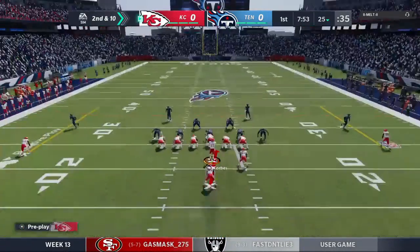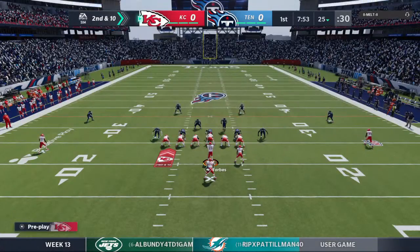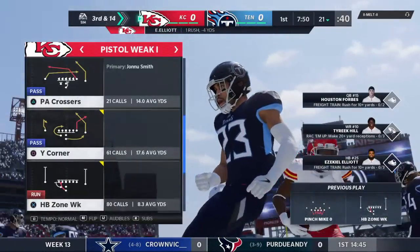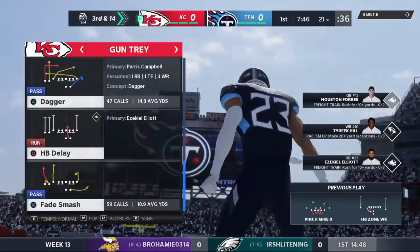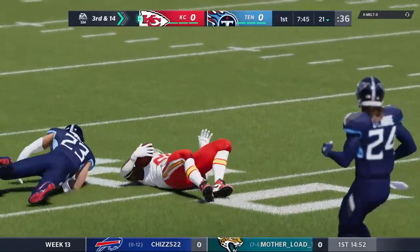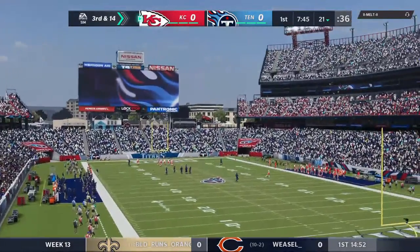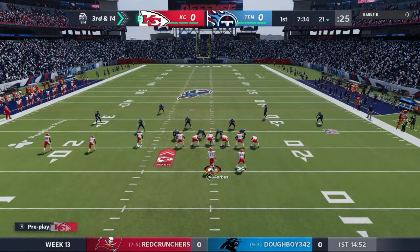An incomplete pass leads to 2nd and 10 from the 25. Now the first carry for Ezekiel Elliott. And he'll wind up losing yardage here back at the 21-yard line. That second down play nets a -4. Brought down back at the 21-yard line. So certainly not the start they were looking for here as they come up on a 3rd and 14.